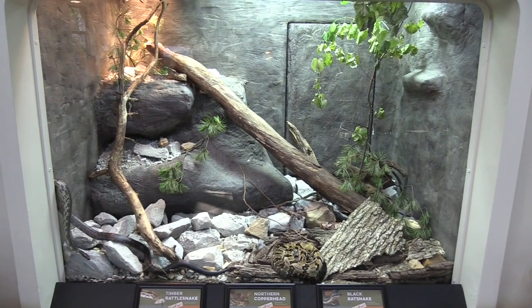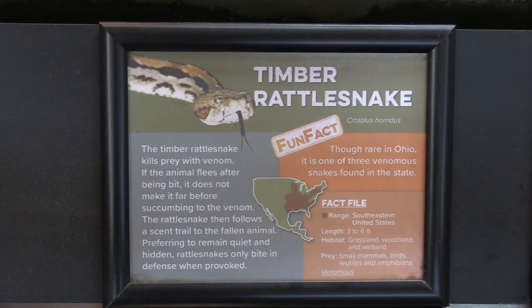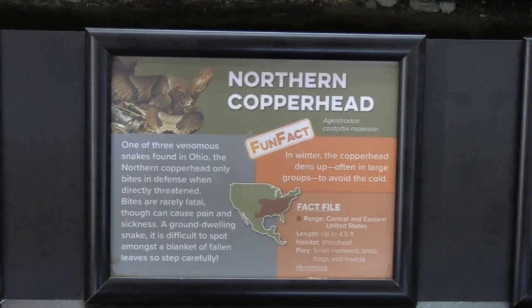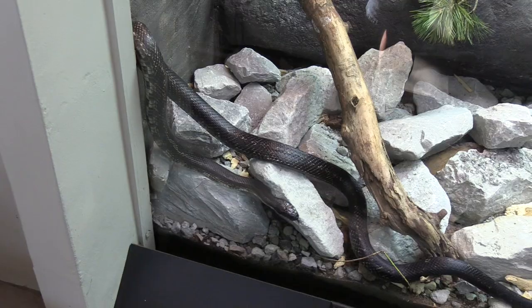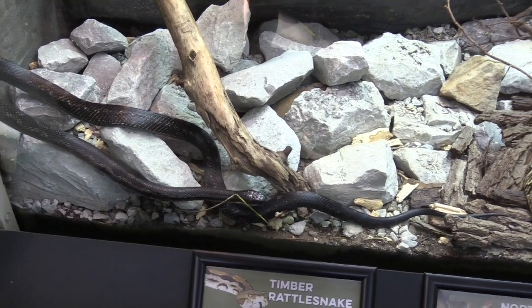Alright, you've got several different snakes in this habitat right here. Next you're going to see a timber rattlesnake, northern copperhead, and a black rat snake. This guy's moving all over the place. This is the black rat snake.